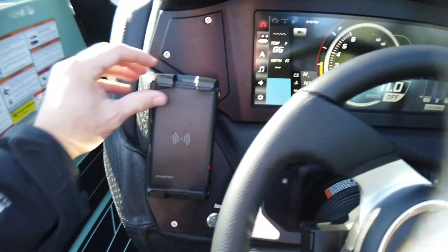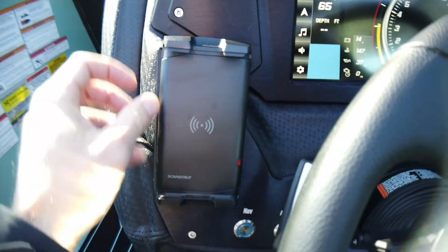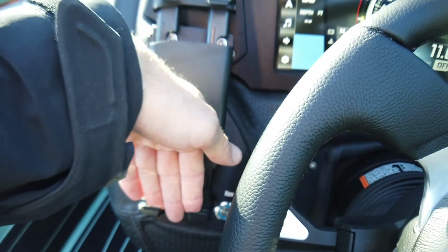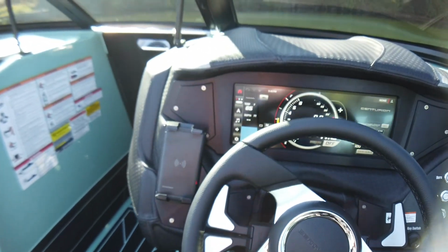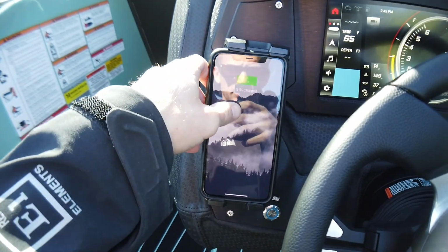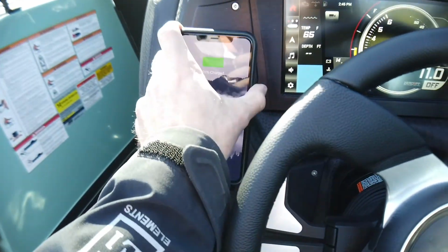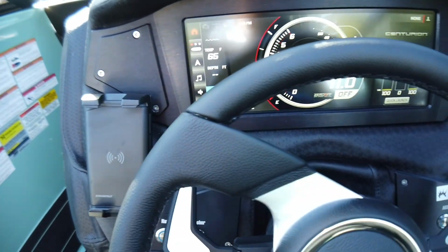New for this year, charging clamping phone holder, and it's nice. You can just kind of shove your phone in there. Actually, let me demonstrate. I thought this was pretty nifty. So you can take your phone and just push down on it, and it clamps right into place. One hand. Usually you gotta like pry it open to take that thing out, but not anymore.